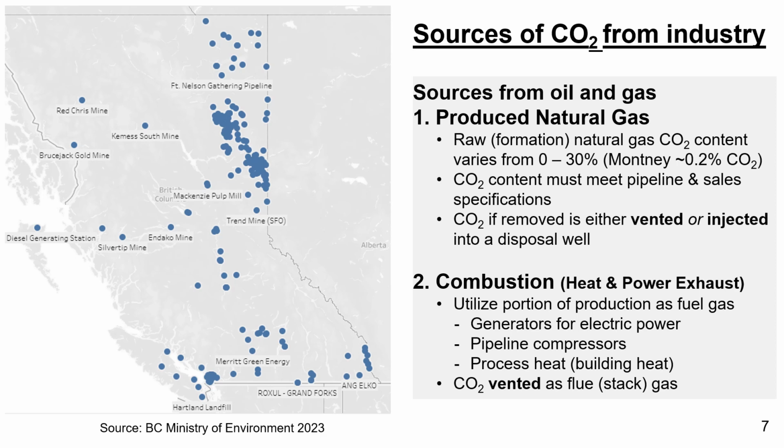From the oil and gas sector, there are 2 main sources of CO2: formation CO2 from the production of natural gas, and CO2 that is exhausted from the combustion of natural gas. Formation CO2 from the production of natural gas is the CO2 that comes out of the ground with the natural gas. It's naturally occurring in the subsurface. It needs to be removed or stripped from the natural gas prior to the gas going into the pipelines.